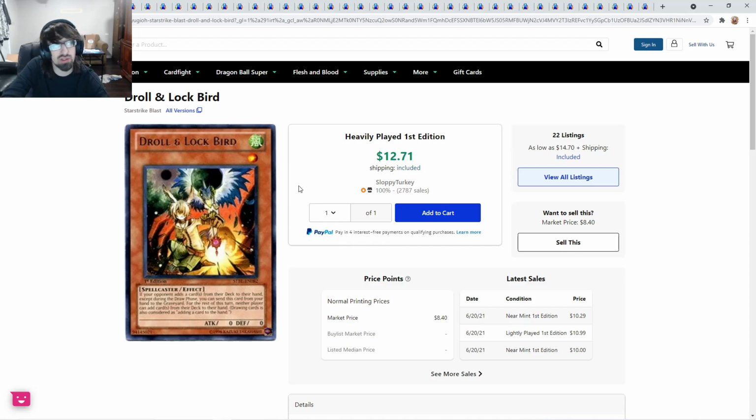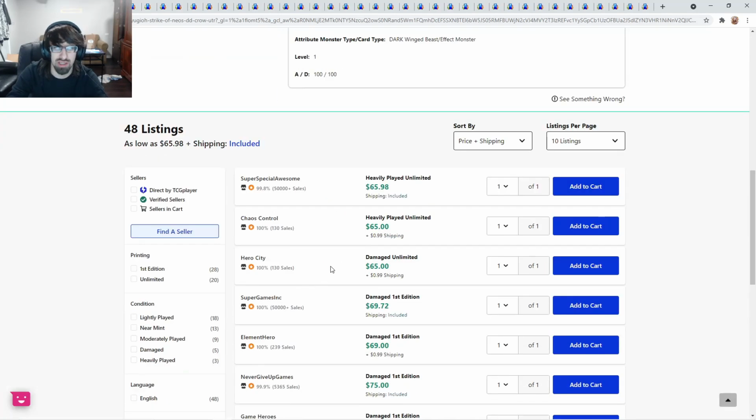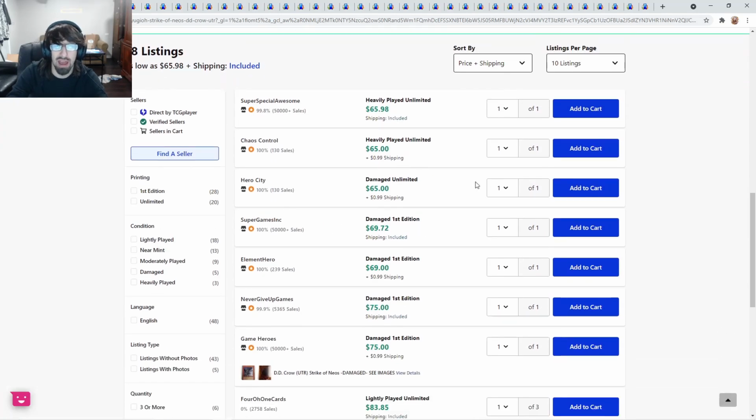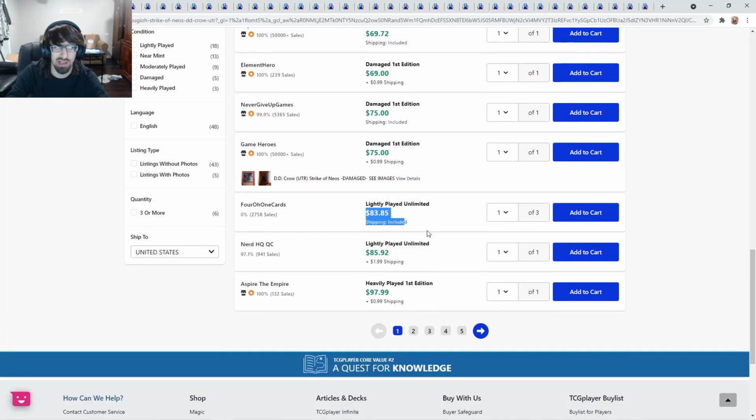If you have spare DROLLs, I would definitely get rid of them now. DD Crow Ultimate Rare. Someone told me this was going to the literal moon, so I want to check this out. So we have heavy and damaged copies at like 70. No thank you. Lightly played at 85.